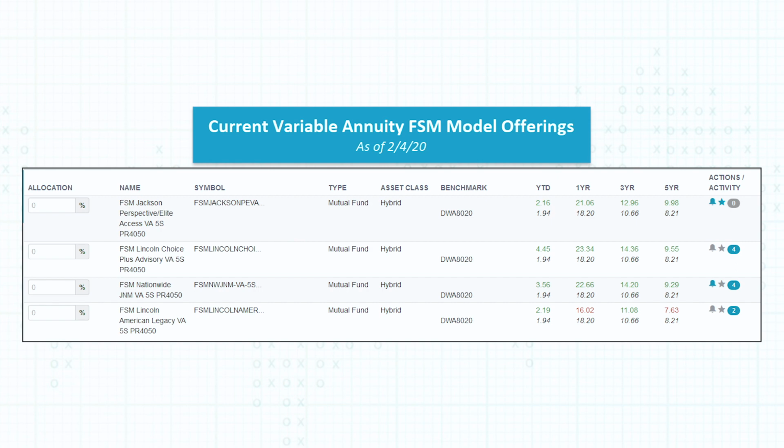We've also been putting a lot of emphasis on Lincoln's lineup here recently, and Lincoln has a couple of different solutions. One of the nice things about the Lincoln product in general is the ability for you to pick your sub-accounts regardless of whether or not you have an income rider attached to it. That's a nice benefit with them. A lot of contract firms are going to require that you play within their sandbox in terms of having that income rider attached, which we know a lot of those annuity assets do have clipped on board.